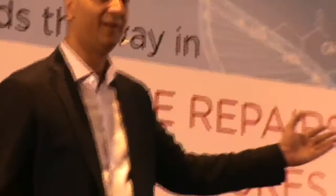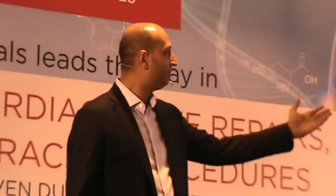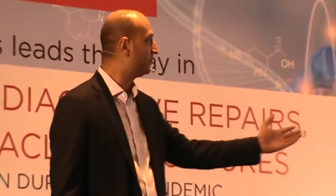They could not remove the ventilator. They could not remove the balloon pump. And at this point of time, his BP was 80 systolic, and the family shifted him by ambulance to our hospital.